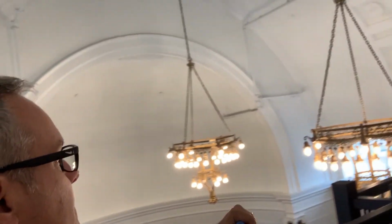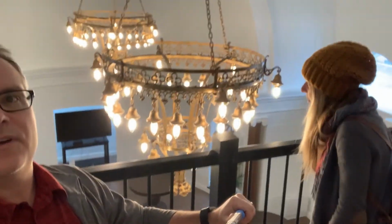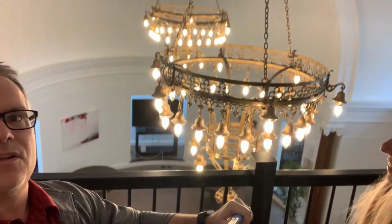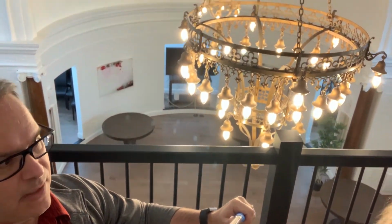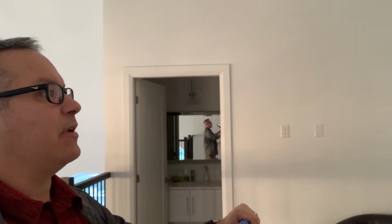Yes. So now here we are at the loft. You see these beautiful chandeliers all the way down. So you're having a little party up here, but there's a small bathroom up here. So this is a little unit. That's probably a Murphy bed, I would guess. It probably pulls right out, yeah.